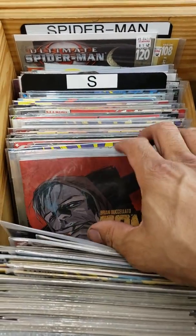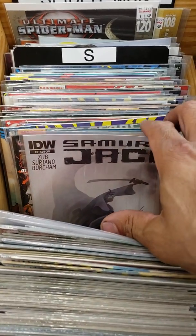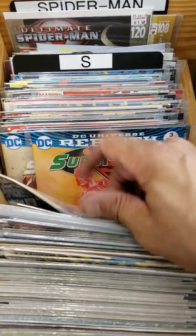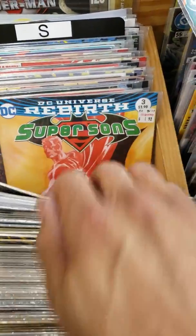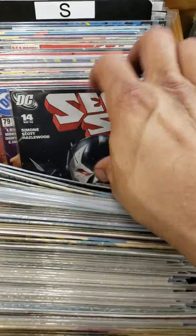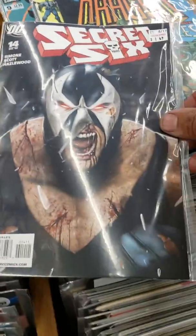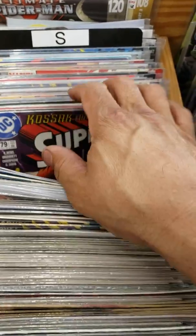Section 8. Samurai Jack. I love the cartoon. Gateways. Super Soldier, Starlight. Super Sons. Let's see what number 3. There's number 2. These are kind of cool. Secret 6. Is that? That's kind of cool. Let me put that aside. I'll have to go back and get the other ones.